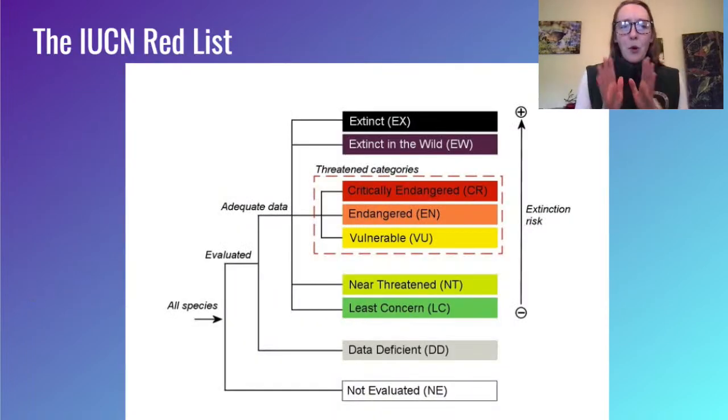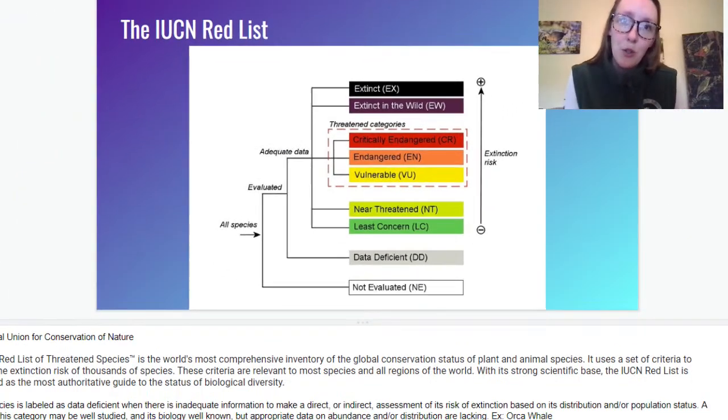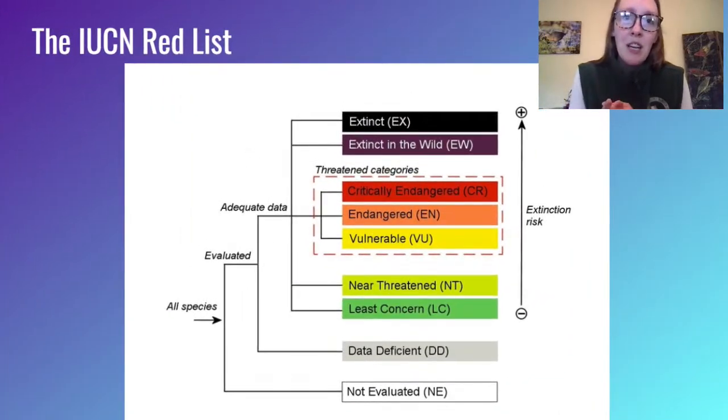So where these categories come from is the IUCN Red List. IUCN stands for International Union for the Conservation of Nature. The IUCN Red List of Threatened Species is the world's most comprehensive list of the global, not just here in North America, but the global conservation status of plant and animal species.